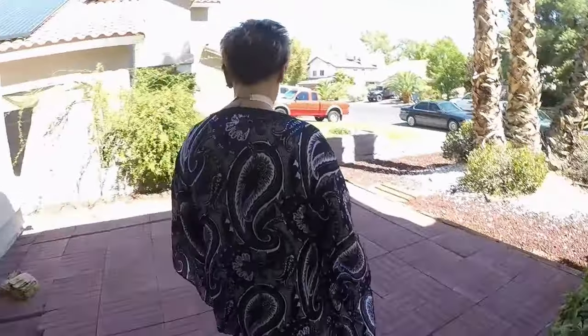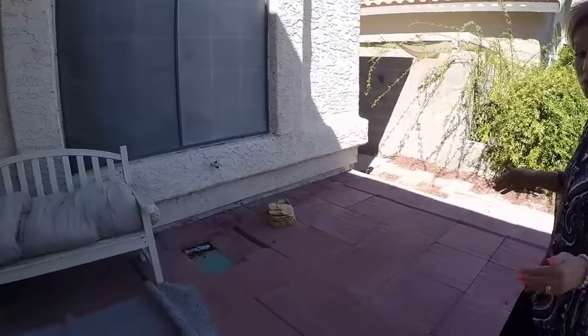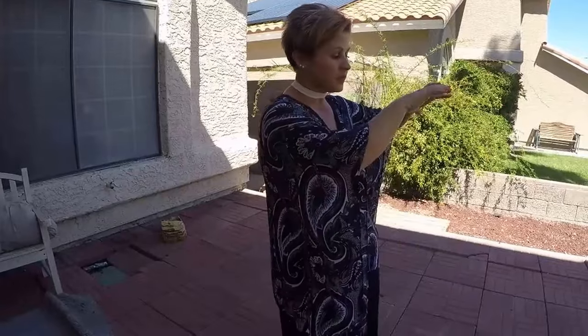This here is interesting. I would prefer to have not had this here, but it is here now. I think what we want to do is work with it. So again, I'll talk to the landscaper and see if there's an opportunity to just kind of make all of this blend together so that we're not having to remove any of it.